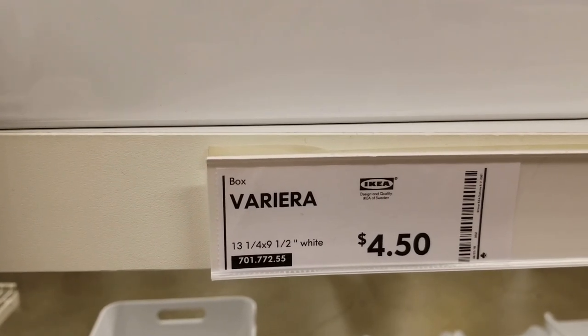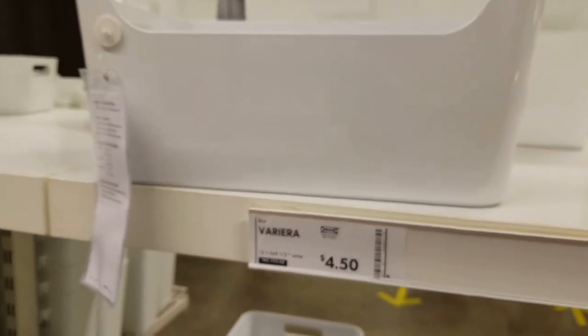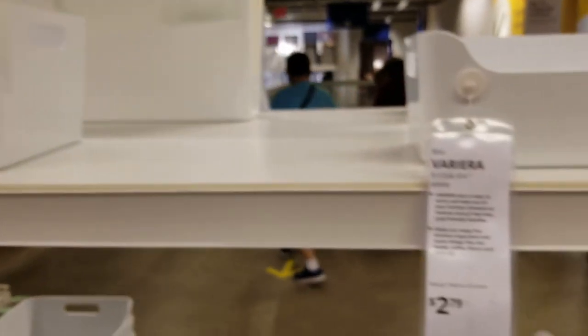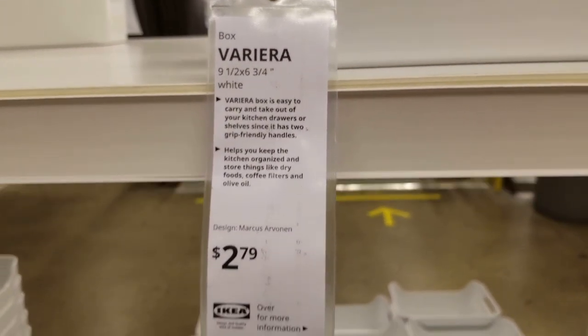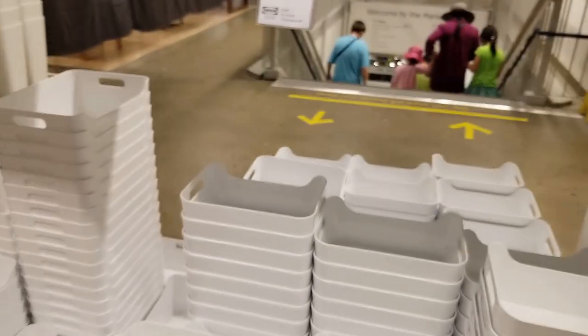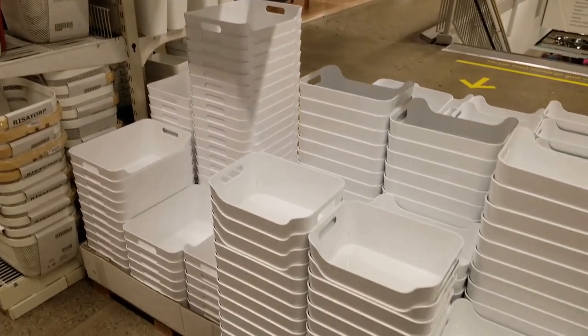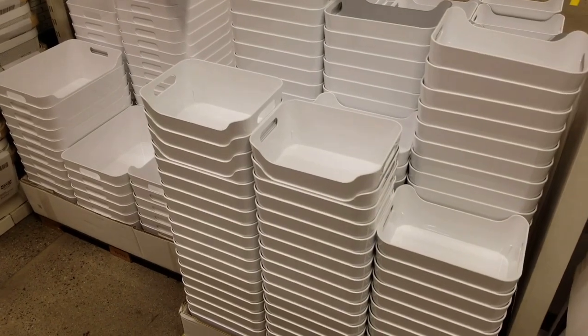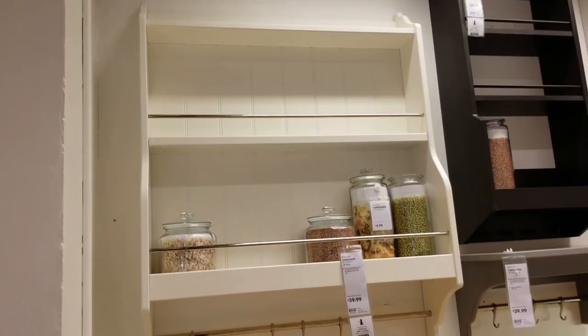Now we're going into storage bins. In the kitchen department, they have these plastic storage bins that are so similar to the ones that you would get at the Container Store for a fraction of the price. I've shown these before, but I think they are just amazing. They are really heavy duty. They're super sleek. They hold a lot. I can't say enough about these, and they have them in a couple of different colors.